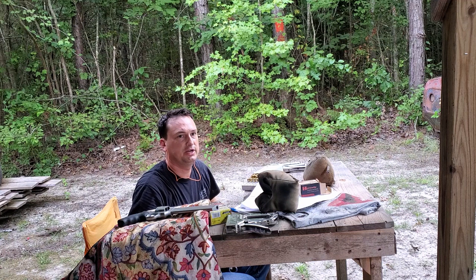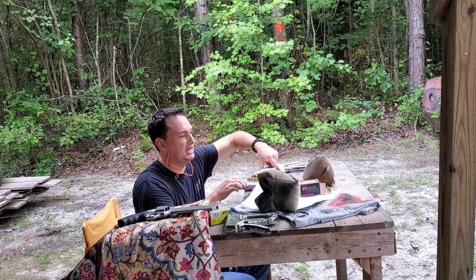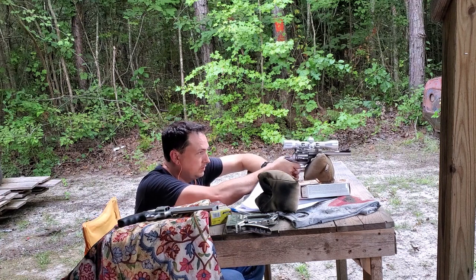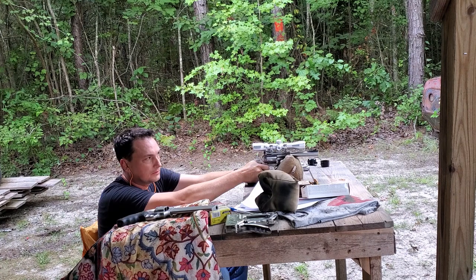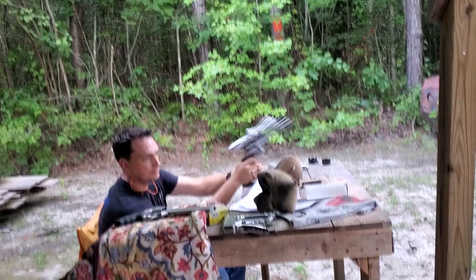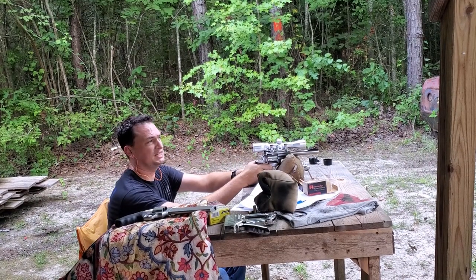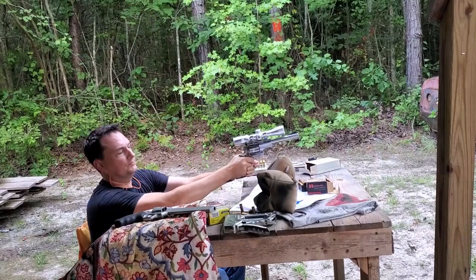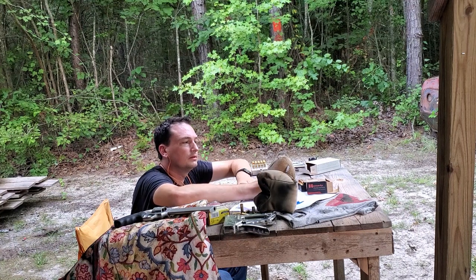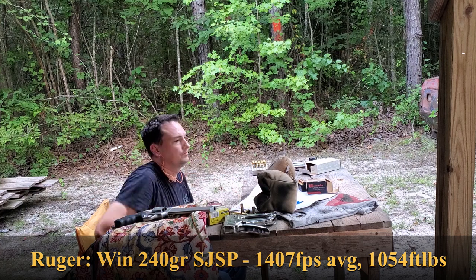This Winchester does not shoot good out of this Ruger, I can tell you already, which is why I've got these XTPs. Honestly, I haven't found much that does shoot these well. This Ruger with the Winchester 240 grain: 1388, 1393, 1428, 1419. All right. Actually, that's not bad standard deviation, I don't think.